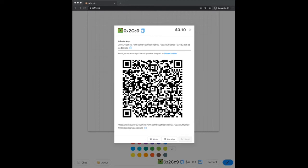If I do, oh wait, I gotta get the right window. Let me get it going here. Let me get it on the right screen.